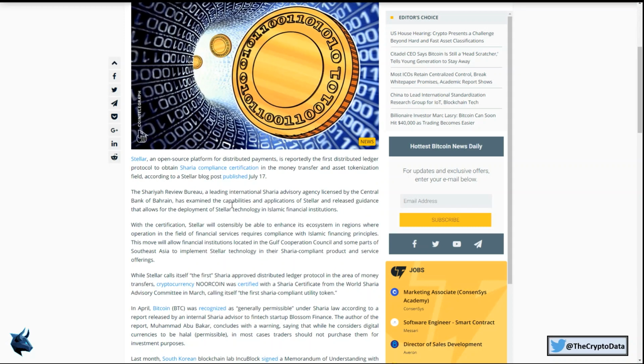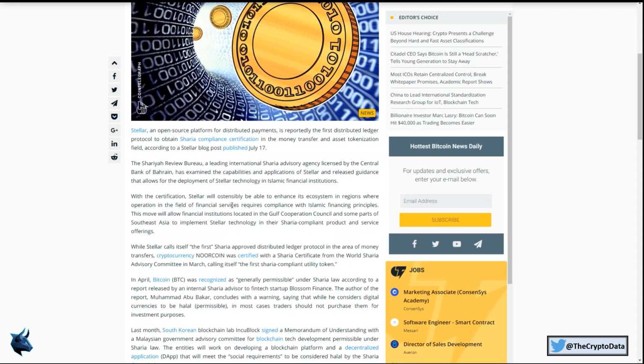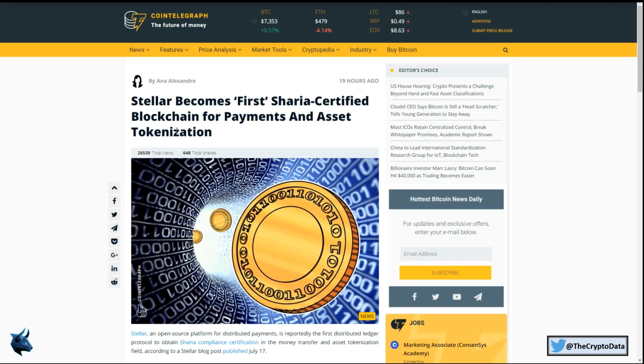So this is huge. And basically what they did, they looked at the ecosystem of Stellar and how it operates. And they said, ostensibly, they'll be able to enhance its ecosystem in regions where operations in the field of financial services requires compliance with Islamic financing principles. And basically, it'll allow them to deal with Stellar, so allow them to implement that in their everyday lives and in all the tasks that they do. So this is big news because that is a lot of people. If Muslims gave the go-ahead to use Stellar and they label it halal, then there's millions and millions of people who will be able to use Stellar and that will buy it.